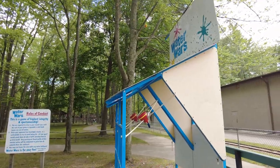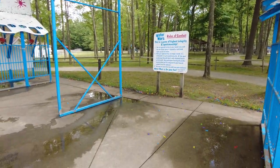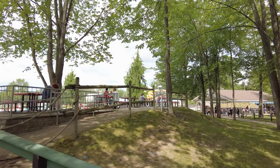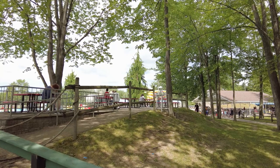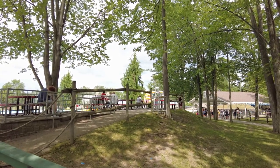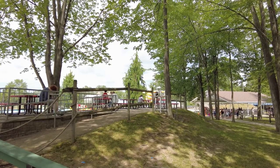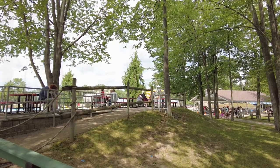Over here is the area for the water balloon wars. And you can see on the ground all kinds of busted up water balloons. And if there's somebody with you who just doesn't want to do the bumper boats or the go-karts, there's this nice shaded area here, right here with the picnic tables. So you can sit up here and watch your kids have fun without being too hot.